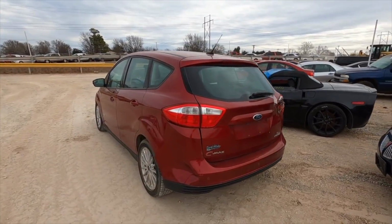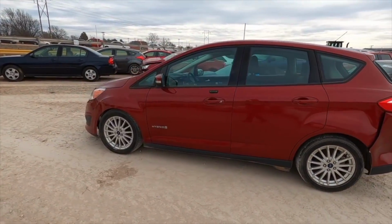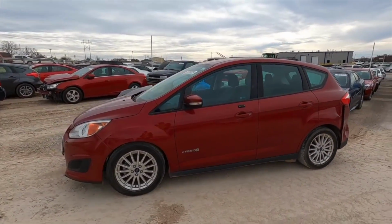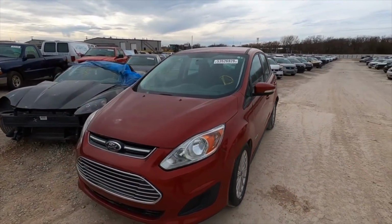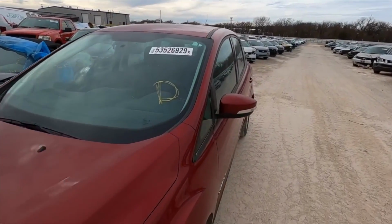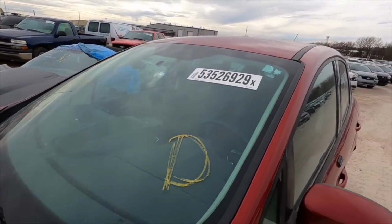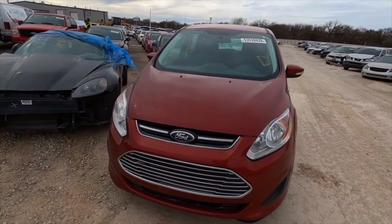Number one is a Ford C-Max. I've considered these before. They're supposed to be extremely fuel efficient. This is a hybrid. I didn't realize it had so much body damage, but it does. I don't even know what year this is. It's a '15 C-Max hybrid. I know nothing about these.